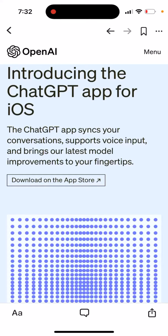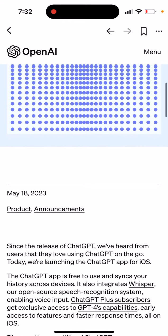So finally, OpenAI released the official ChatGPT app for iOS. The ChatGPT app syncs your conversation, supports voice input, and brings our latest model improvements to your fingertips. As you probably know, there were a lot of third-party apps, just like app clients, which were using the ChatGPT API.